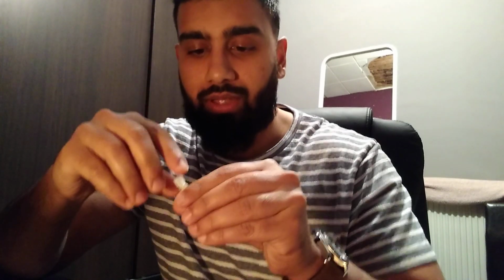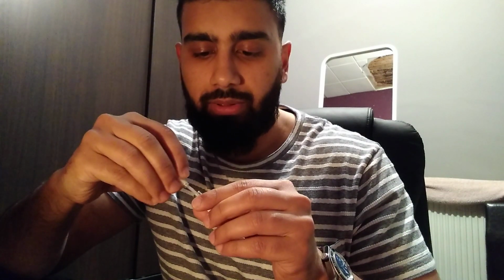Okay, now let's try Kempoki. No idea if I'm pronouncing that correctly, but let's try this one. Okay, Kempoki. Automatically very different from Oud Shuaib. I'm getting a grassiness. There's a mentholy grassiness.